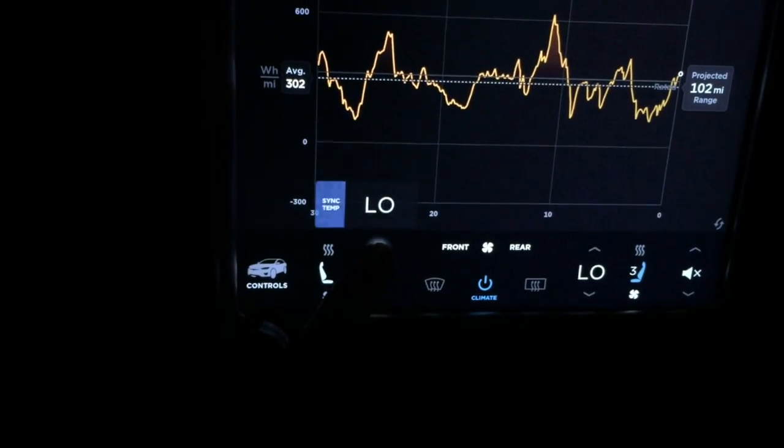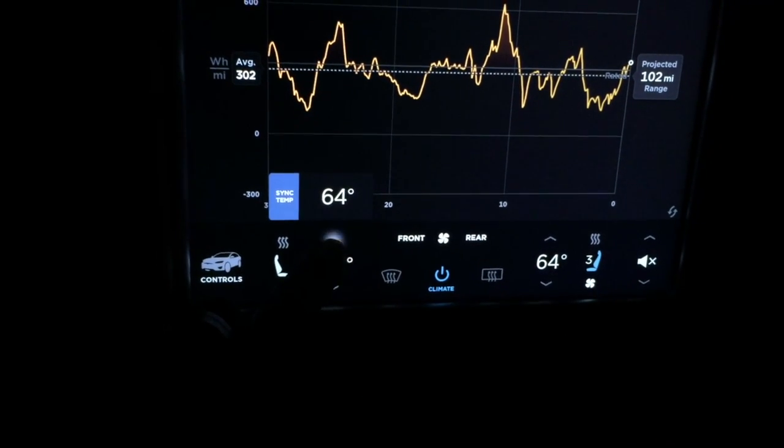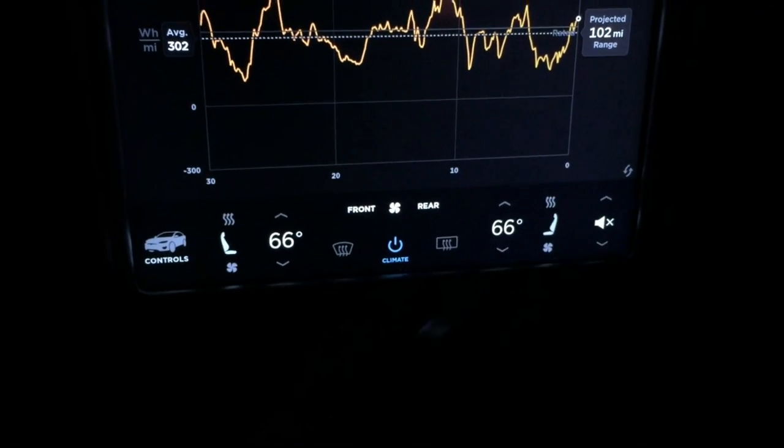I think that having the option to have ventilated seats along with heated seats is a good thing, and I'm sure that's gonna come back later on. But other than that, I think that the material that they're using, the synthetic material for the seating, is great. I find it to be very comfortable.